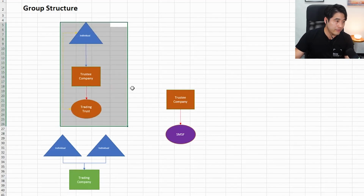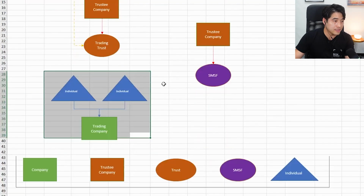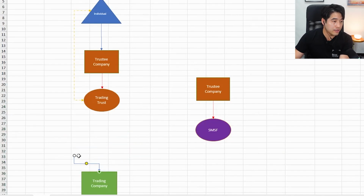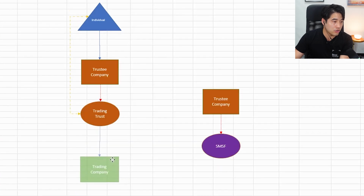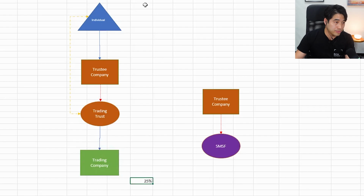These entities here, like having a trading trust or having a trading company, are usually the methods that most businesses have. They either have a company that trades or a trading trust, or maybe a mixture or hybrid of both, where they have the company that trades and then the trust as a holding entity, something like this. So what I want to show you guys is the tax rates for each section. This trading company usually gets taxed at 25%, whereas this individual, or multiple individuals in the business, will get taxed at anywhere between 0 to 47%. So that's a big range.